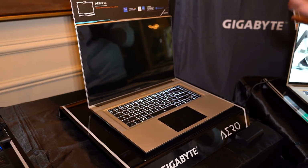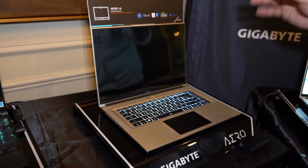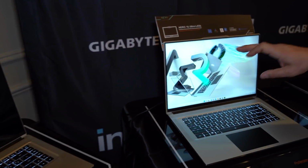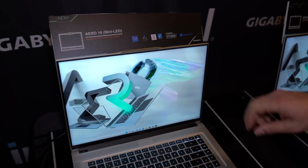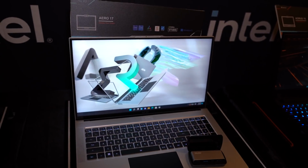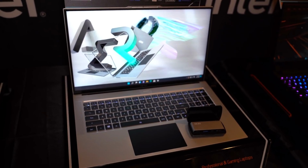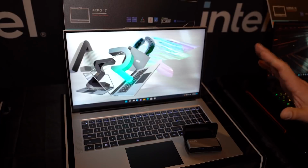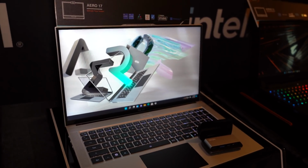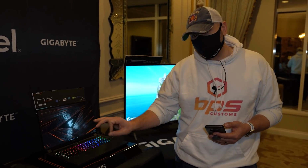There's going to be a couple of different screen and configuration options available for the Aero laptops with the 12th gen processors. You have the Aero 16, which has an OLED screen. You have the Aero 16 mini LED screen, and we'll move down to the Aero 17. Now all of these are going to be configurable starting with an RTX 3050 and can go all the way up to an RTX 3080 Ti. The i9 is only going to be available in the Aero 17. The others are i7s.